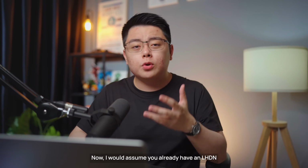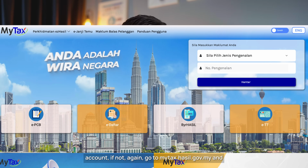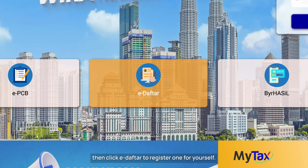Now, I would assume you already have an LHDN account. If not, again, go to mytax.hasil.gov.my and then click e-daftar to register one for yourself.